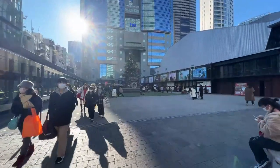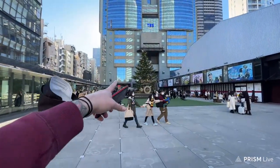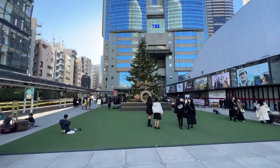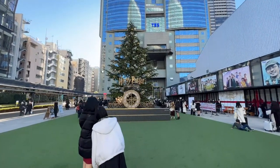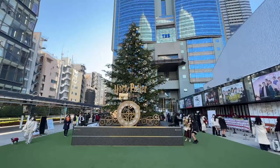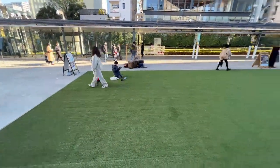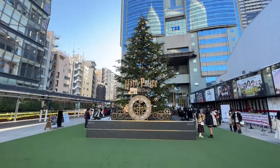I'm trying to get out of the sun here because it's very, very bright. And then you got the Sasuke Ninja Warrior competition going on over here, we showed earlier. But it's nice to see. How cute is that? It's pretty cool. Oh, cute puppy. Sorry, guys. I just want to see the puppy. Always loving me puppies. But yeah. Harry Potter and the Cursed Child.